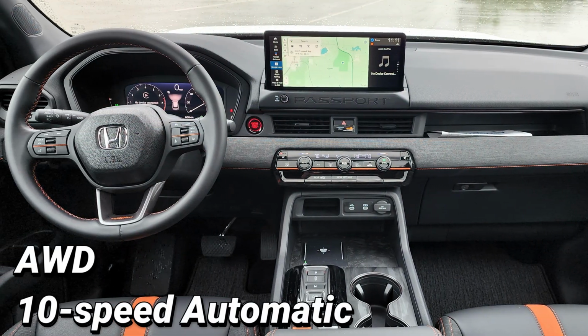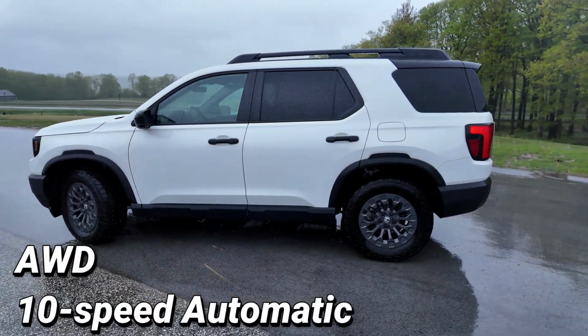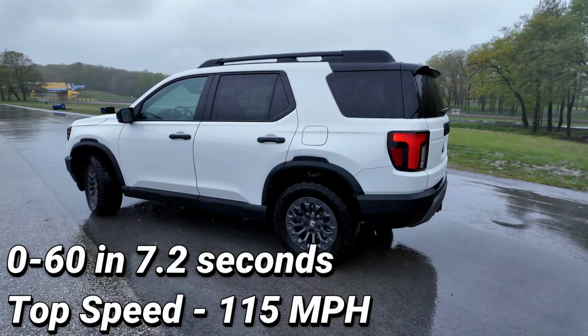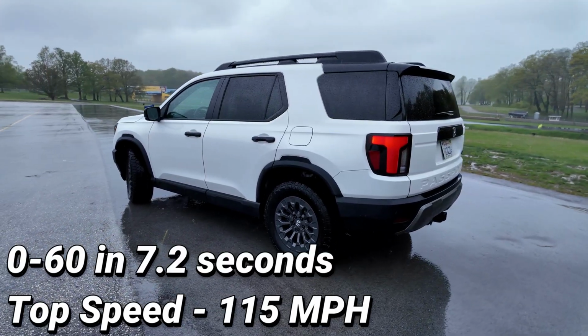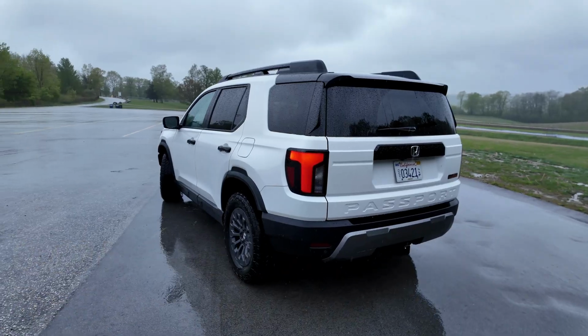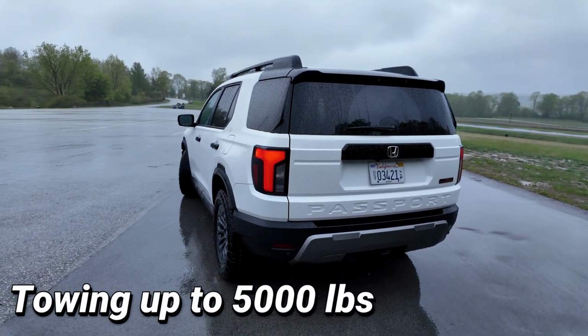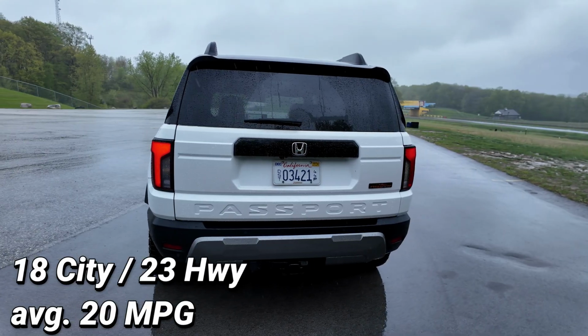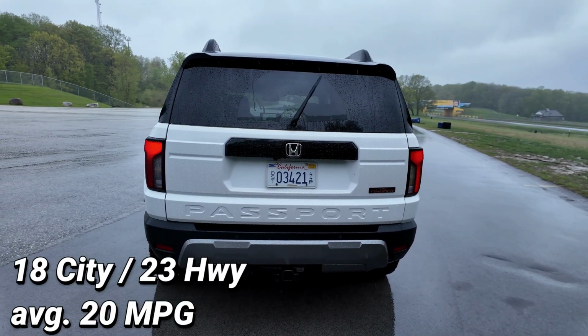You get an all-wheel drive system with a 10-speed automatic, and 0 to 60 in 7.2 seconds. Not the fastest, but it's pretty decent. And a top speed of 115 miles per hour. You're towing up to 5,000 pounds. And your fuel economy is 18 in the city, 23 on the highway for a 20 mile per gallon average.